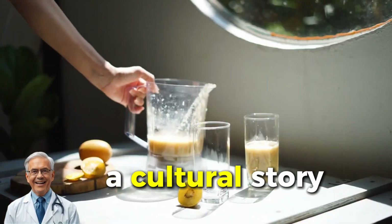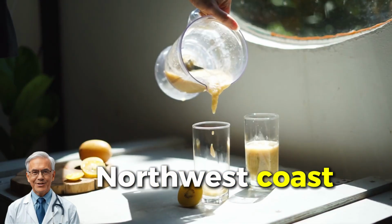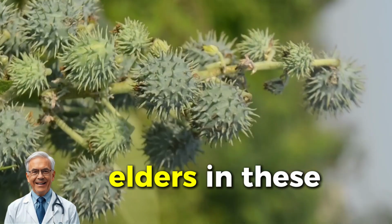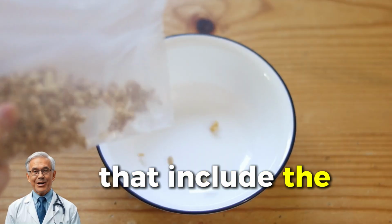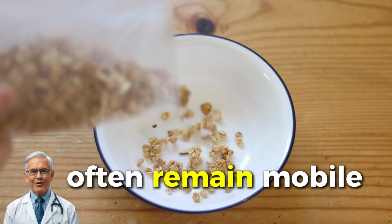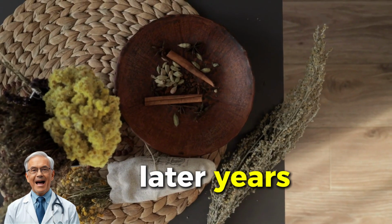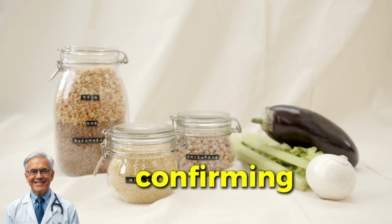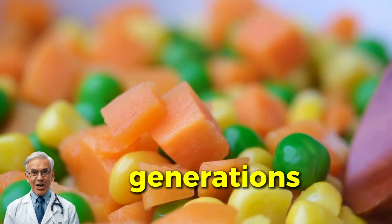There is also a cultural story woven into this food. Along the Pacific Northwest coast, salmon has nourished communities for centuries. Elders in these regions who regularly consume salmon in traditional ways that include the bones and skin often remain mobile and engaged in community life well into their later years. Their experience is a living testament to what modern science is now confirming. Food traditions carry hidden wisdom that speaks across generations.